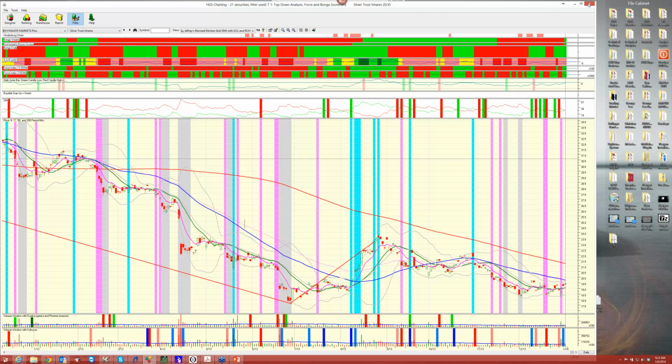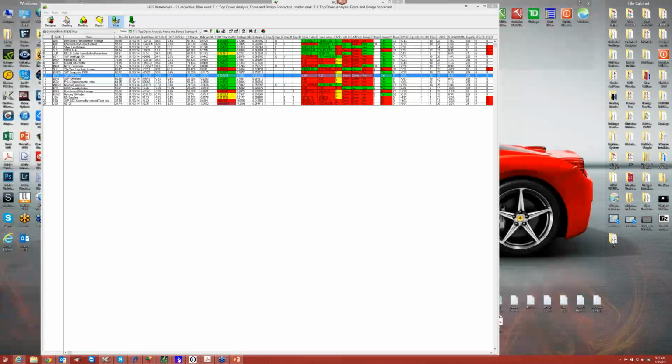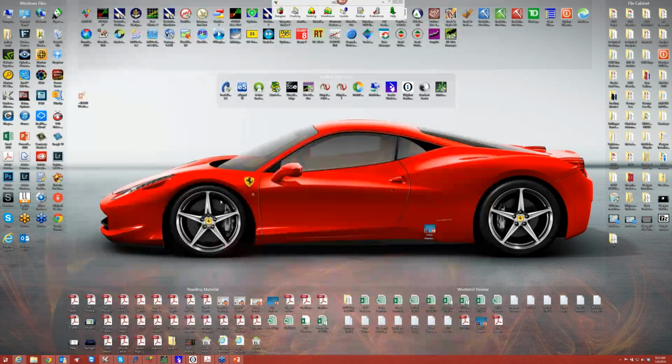So enough of that. When I do my weekend review, it's all about top-down. When I start the market, I'm done with top-down, and I have to see what's actually moving. I use my top-down review to sort of gear up. So now we're getting about 7 minutes before the market. I'm wanting to get an idea of what's going on, and I'll jump back into HGSI, and I'll address the bongo question in a few minutes.